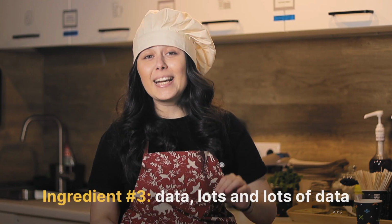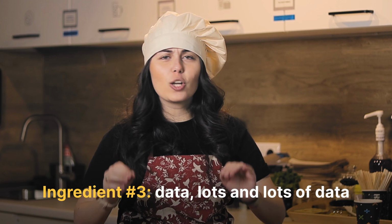Our next ingredient is data. Lots and lots of data. Don't be stingy here. Like any great recipe, details really matter. But you know what? Collecting SEO data can be a real pain. Unless you also use the content audit tool we just talked about.